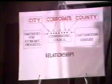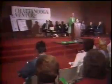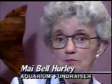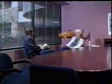A year earlier, community leaders, with the endorsement of city and county governments, had formed Chattanooga Venture. The grassroots citizen group met often to brainstorm ideas for a better city, and they too got hooked onto the idea of an aquarium. Representatives went to Nashville to ask Governor Lamar Alexander for funding. It's quite true that the governor at that point said, if you're going to build one, don't just build, I'm not sure he used this language, but don't just build the anchor for a downtown development project, build a world-class aquarium. And that's what we decided to do.